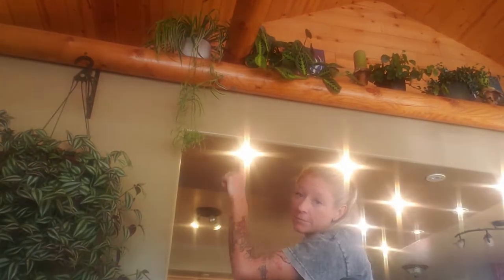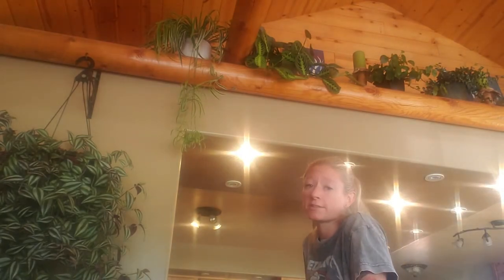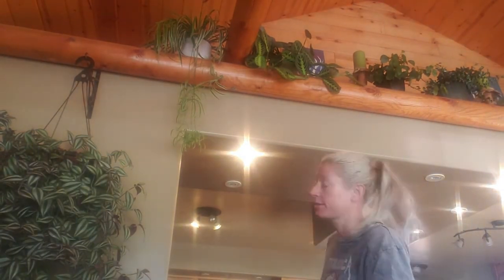Chair to get all the way up to the plant shelf. So this is how I do it. May not be the safest, so don't do this if you don't put plants up high if you're not willing to get up there and water them.